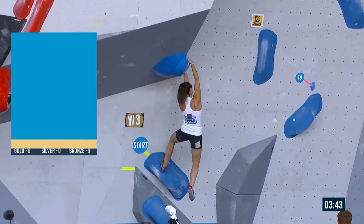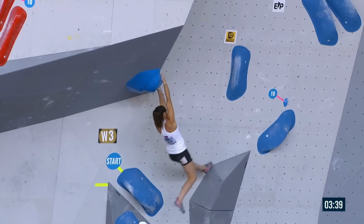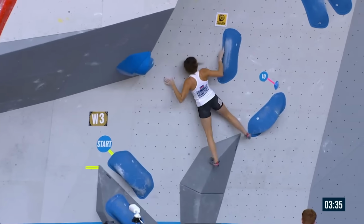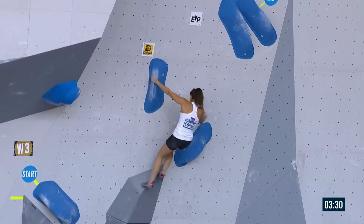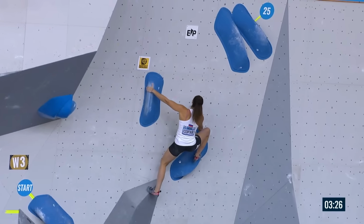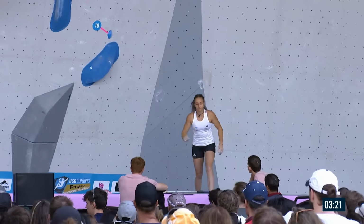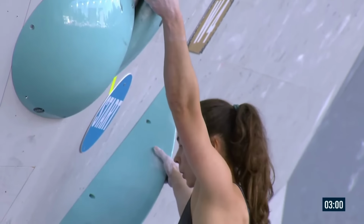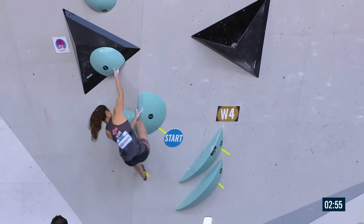Sarah Chopper. See if she's going to link these moves together. Starts the swing. Sarah up again, misses the left toe though. Up to a bad dish. This is a tough one after a few days of competing. Her final climb of the Boulder round.